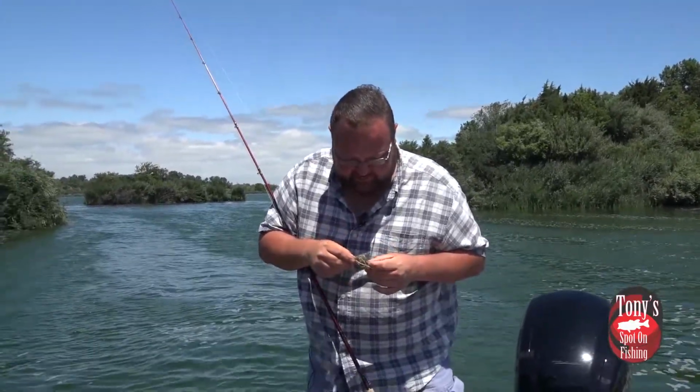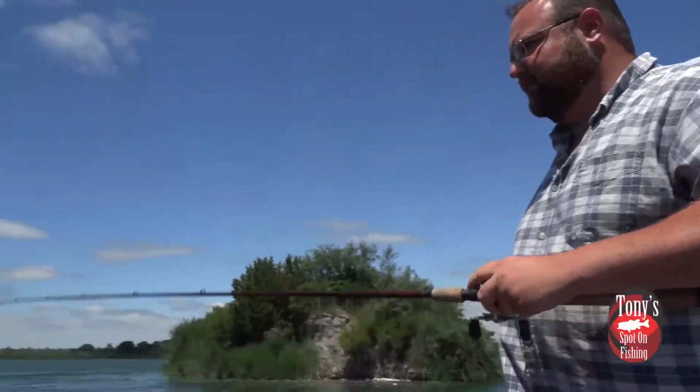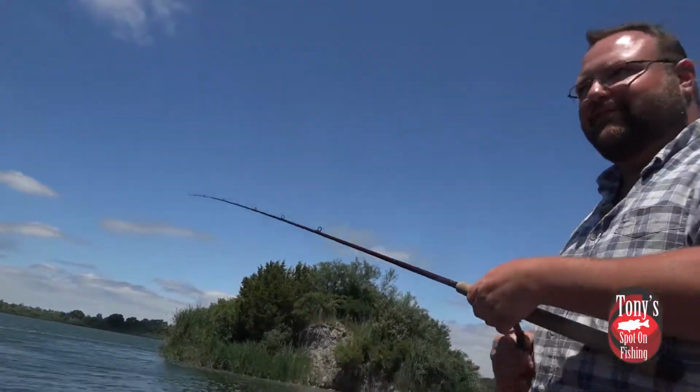You know, Kris just made a good point. A matter of just 10-15 minutes, caught one, missed one, you had one come swipe at it and miss it, and then that one there. It's just something about a chatterbait out here. When the other moving baits don't work, the chatterbait will get it done.